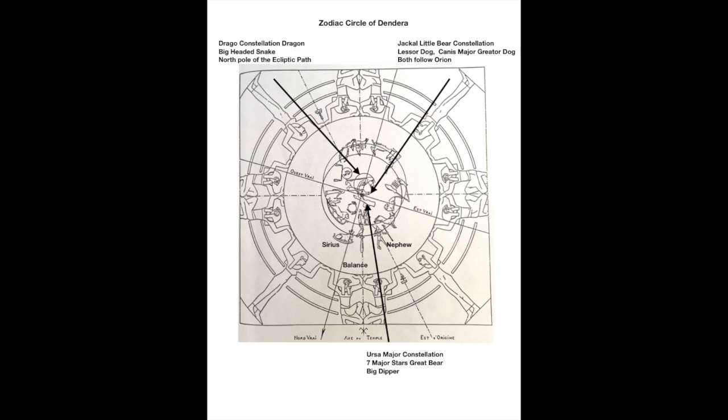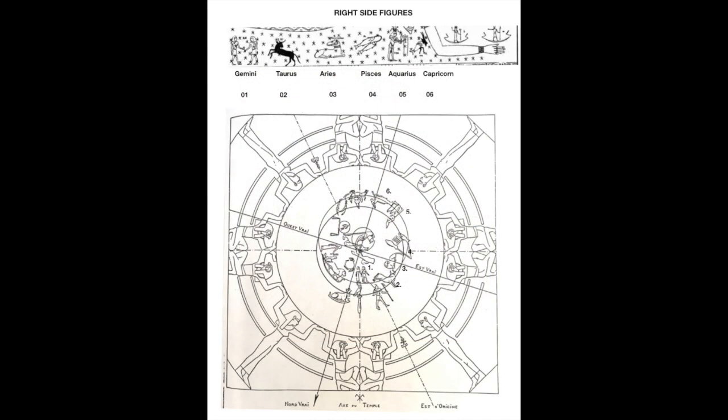The Hopis believe this is the 4th time the Creator has tried to populate the Earth. If correct, the twins, or Geminis, would have started the cycles, then Taurus, Aries, and we are living in Pisces, going into Aquarius, and that would be our next age we're moving into.